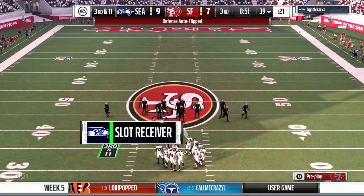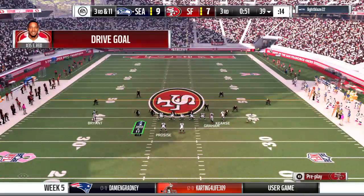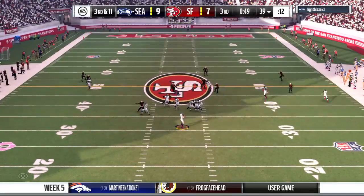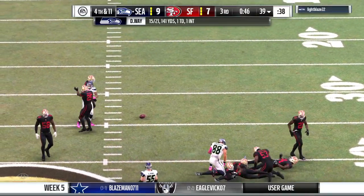Play of the drive coming up, and certainly not an easy one on 3rd and long. Bryant, the lone receiver, left. 3rd down, he'll drop to throw. And he couldn't hang on to it through the contact.